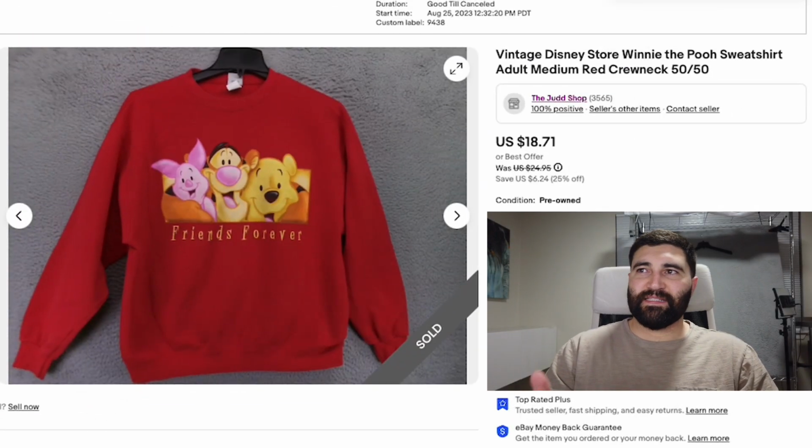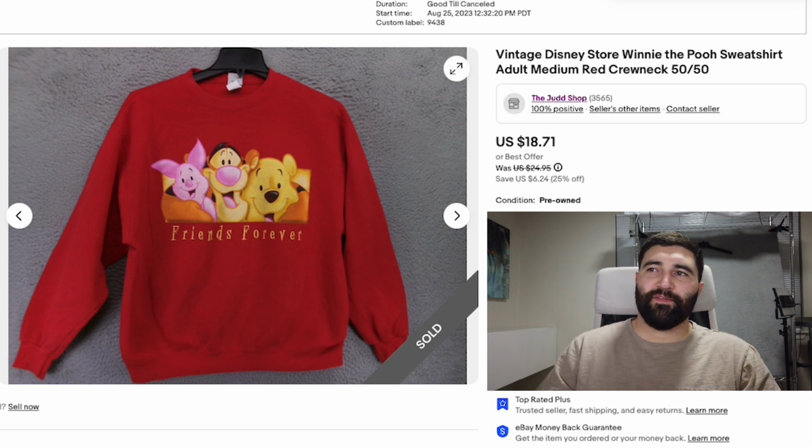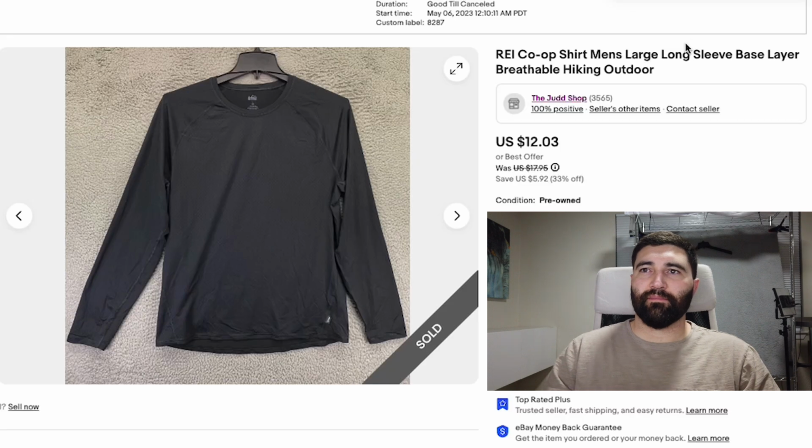The first sale of the day is this vintage Disney Winnie the Pooh sweatshirt in an adult medium. It took 3 months to sell and it sold for a best offer of $15 plus shipping.